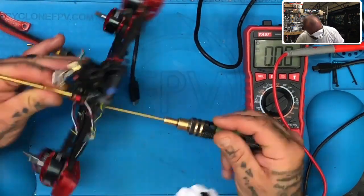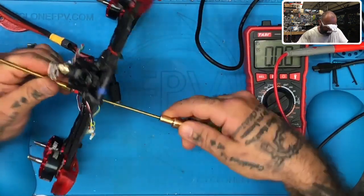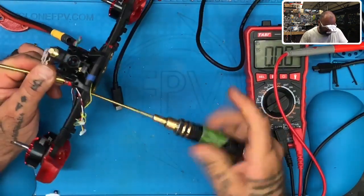So what I'm going to do right now is remove the flight controller, and I'm going to inspect all around it to see if something stands out. We're just going to try it.